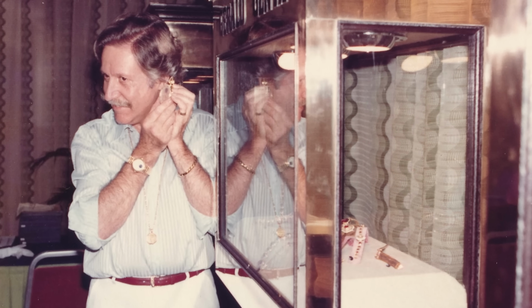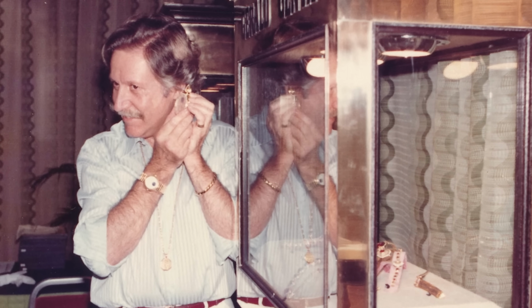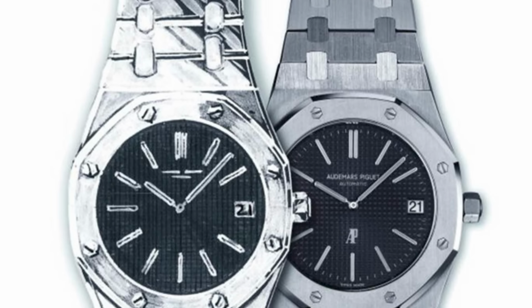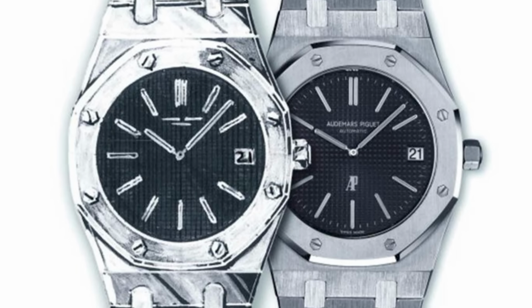And he hired a young Gerald Genta to design a watch for him. Now, as the completion of the story goes, he gave his vision to Genta, and the next day was presented with the sketches. A year later, they launched the 5402 ST. Now, the design by Genta was one of the most complicated designs in the industry at the time.